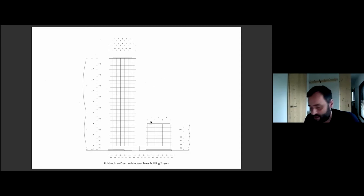In our office, we have this kind of metric system, which we call the Louis. Perhaps not going to explain it completely, but it deals with the numbers 3, 5, and 7, multiplications between them, and so on. We also use them to come to a kind of score, partitur, we call this in Dutch, where the order of the building is guided by these numbers.